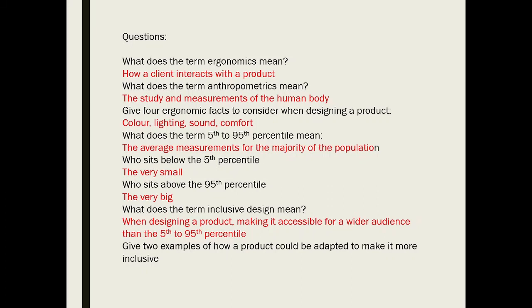Who sits below the 5th, the very small, very skinny, whatever it may be. Above the 95th, those are the very big. What does the term inclusive design mean? That's when a product design makes it accessible for a wider audience than just the 5th to 95th. Make sure you get used to using these terms of 5th to 95th percentile, because like I say, most people in college sit within the 5th to 95th percentile.